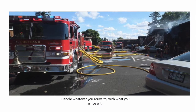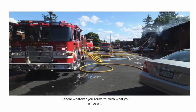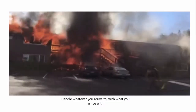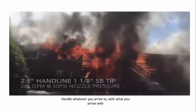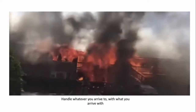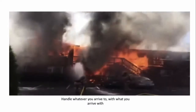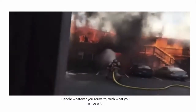Engine 7's arrived. We have a two-story garden-style apartment, several units involved. Engine 7 is going to attack from the outside with a 2.5. Engine 29, are you going to be our next driving engine? We're right now. We're going to grab this hydrant on division. Make it a double header. Double header.